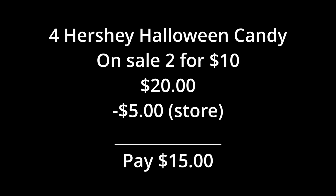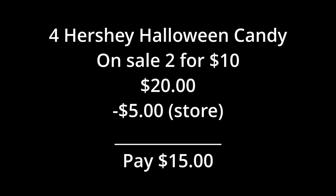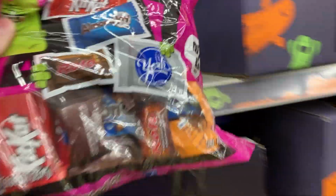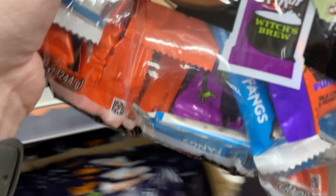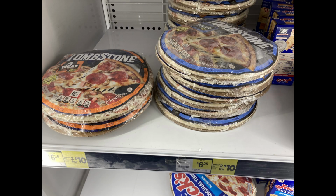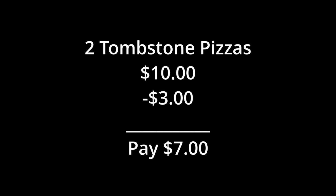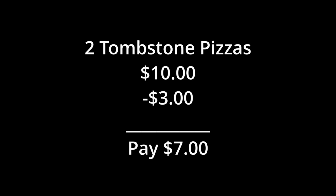So for this deal, I'm going to be picking up 4 bags of the Hershey's candy. In the Halloween section, they are marked 2 for $10, so you're saving a little bit of money there. So grabbing 4 of those bags, we're at $20, and then we have that $5 store coupon coming off, making it $15 for all 4 bags. So I'm going to go ahead and pick up 2 of the Tombstone pizzas. They're on sale, 2 for $10. We have a $3 off coupon, making it $7.